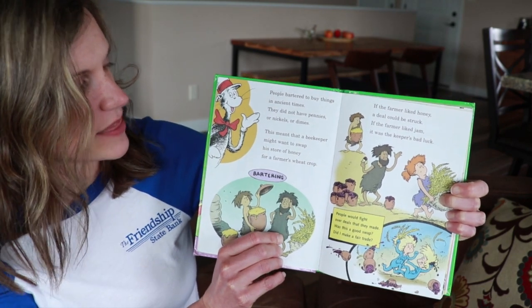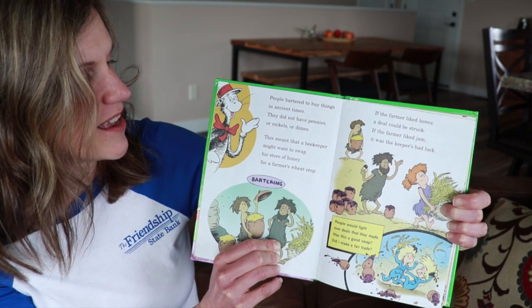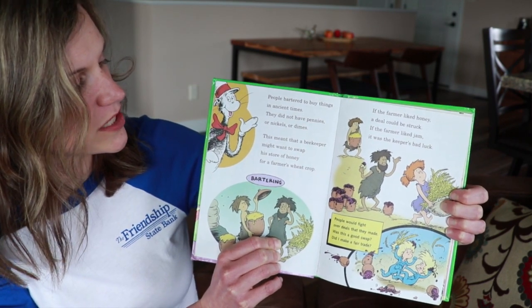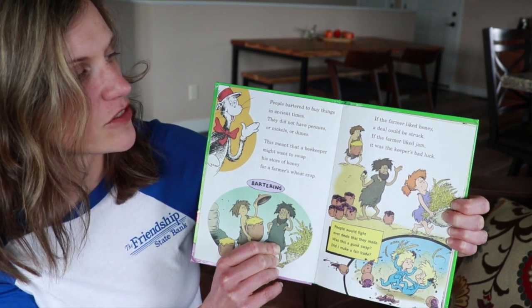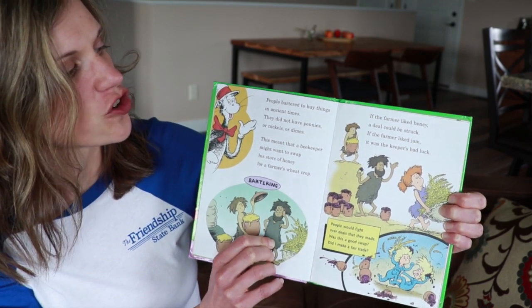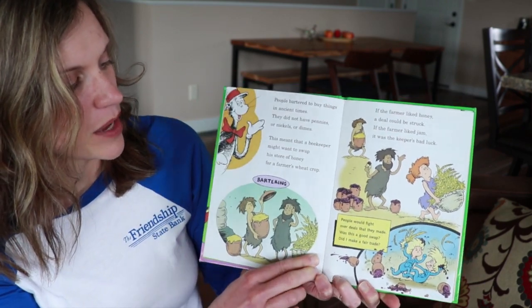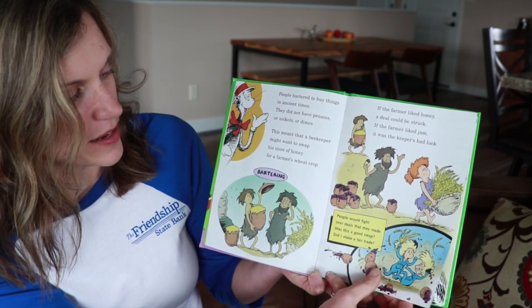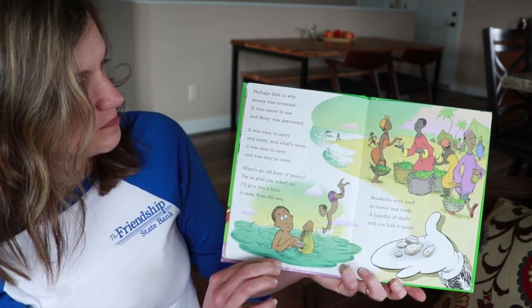People bartered to buy things in ancient times. They did not have pennies or nickels or dimes. This meant that a beekeeper might want to swap his store of honey for a farmer's wheat crop. If the farmer liked honey, a deal could be struck. If the farmer liked jam, it was the keeper's bad luck. People would fight over deals they had made. Was it a good swap? Did I make a fair trade?